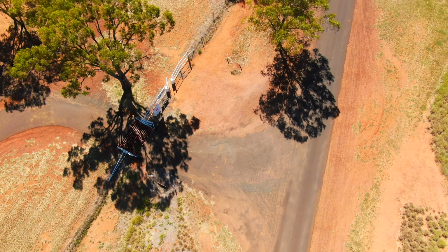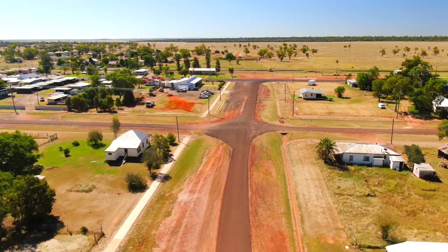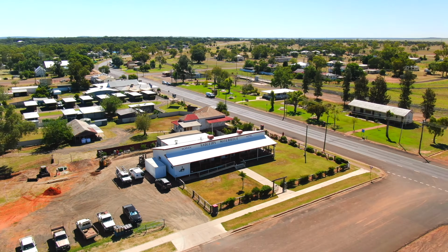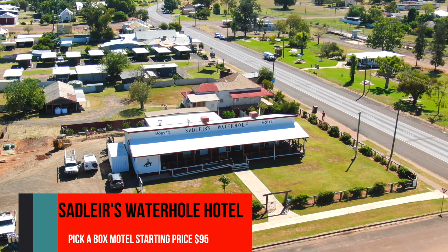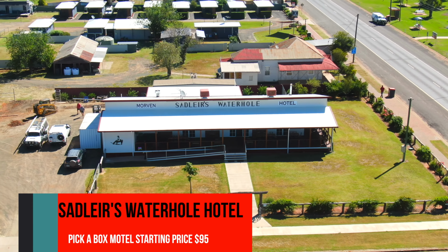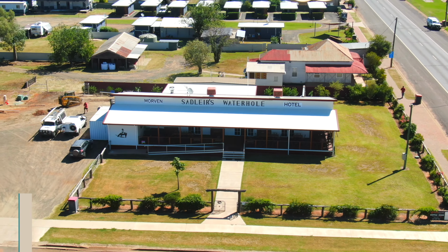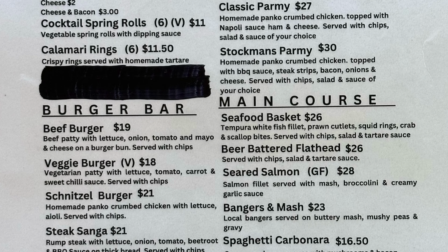Just up from the campsite is a place called Saddler's Warden Hole, and it's actually joined to the motel. Now, a motel over here starting from $95, self-contained, pretty good price actually for what you get. They also do meals and takeaways. So if you want to get a couple of beers, take them back to the site, Bob's your uncle, they can do that.